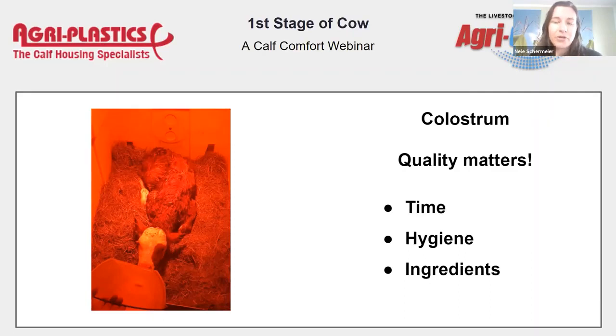And I put another pointer here in my quality parameters, and it's hygiene. And that's something that can't be underestimated, how important it is to have really good hygiene while milking. Your milking equipment needs to be top-notch clean, and the feeding equipment for the calf also needs to be super clean to make sure that the calf is not ingesting anything bad because of that leaky gut situation.